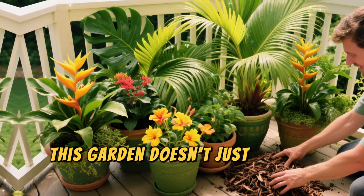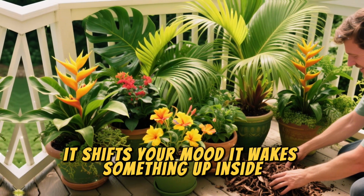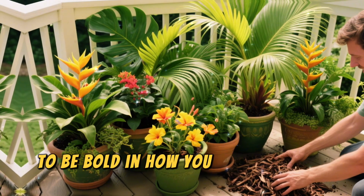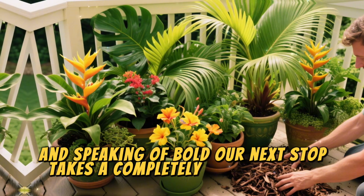This garden doesn't just change your space, it shifts your mood. It wakes something up inside. It reminds you to enjoy, to breathe deeper, to be bold in how you live and grow. And speaking of bold, our next stop takes a completely different turn.